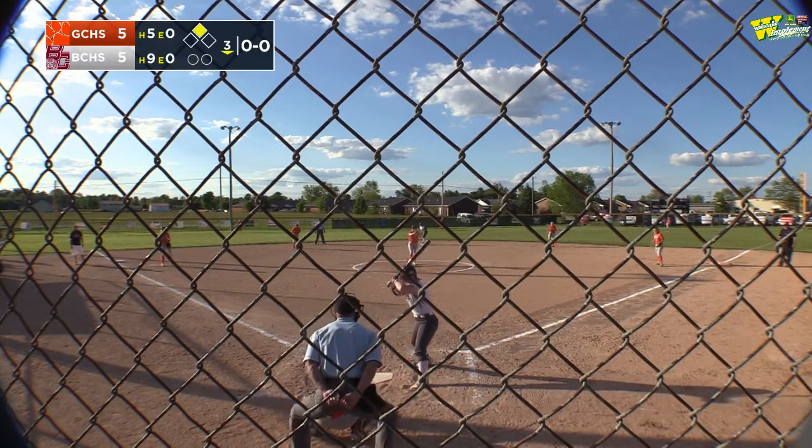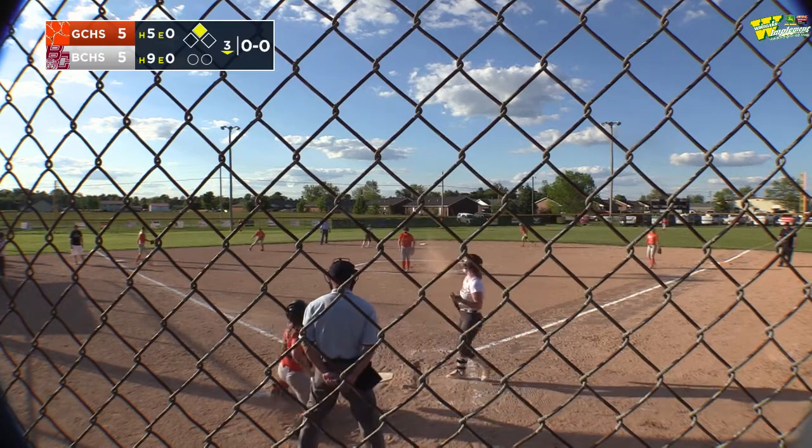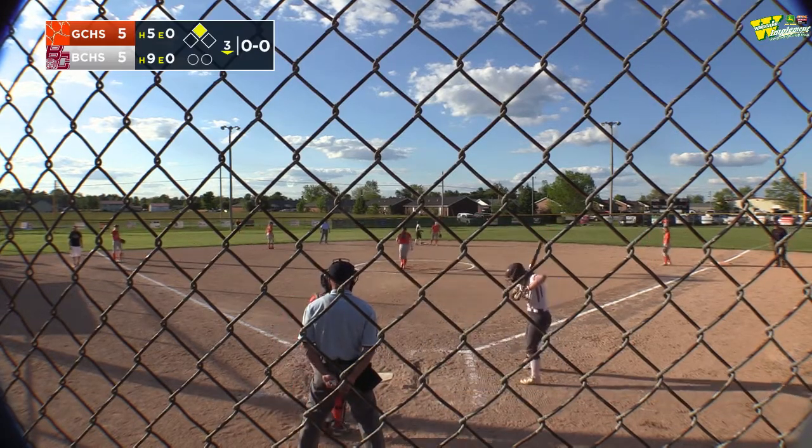Let it rip. If it's there, first pitch, go for it. And Hannah did that there. Yeah, she did exactly what she needed to do.